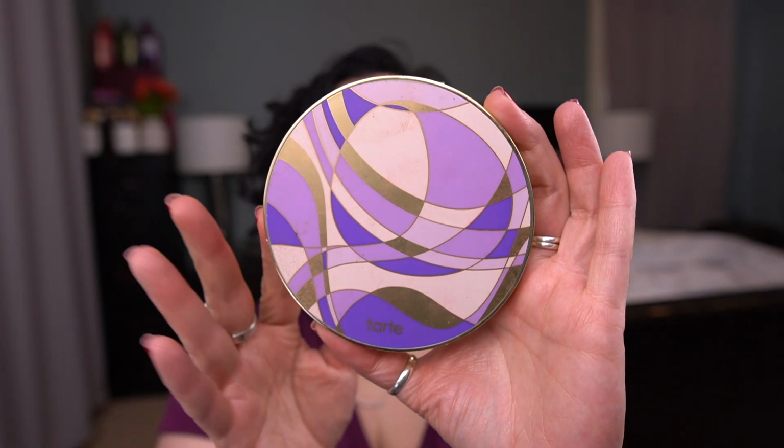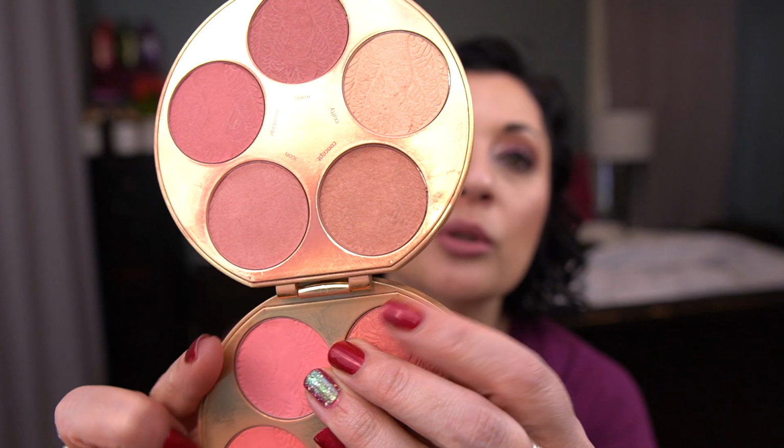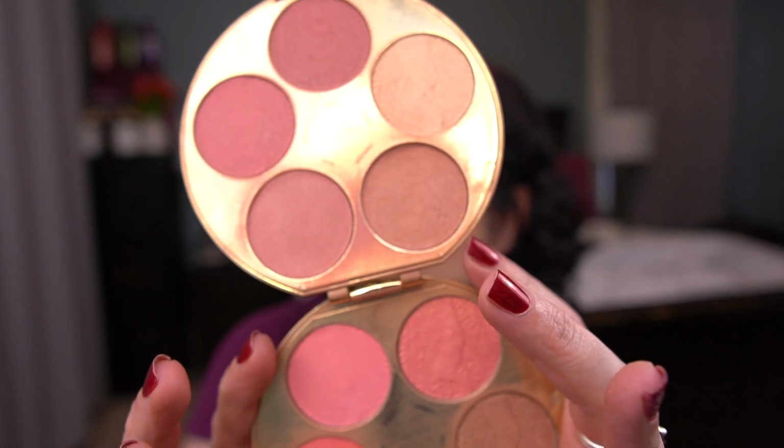For the letter T, I have the Tarte Color Wheel. This is a palette that I'm working on, eventually hitting pan in. Before this project, I rolled in the shade Concept, which is this one here. And I rolled it in for 50 uses. I am currently at 23. I had 18 uses last month. So what, 27 to go? It's a beautiful blush. I quite love this one. I would love to hit pan in that blush.